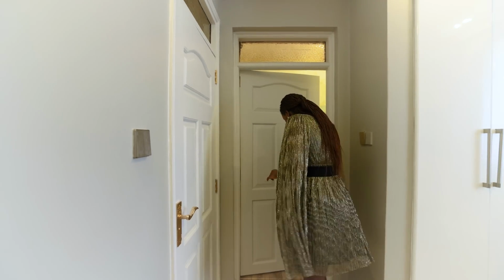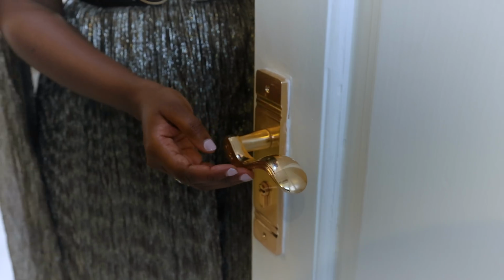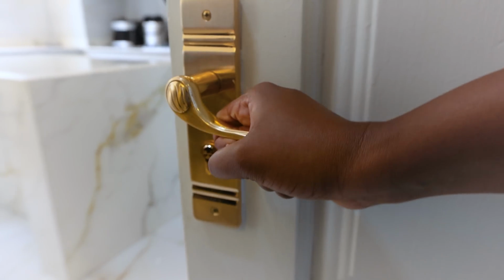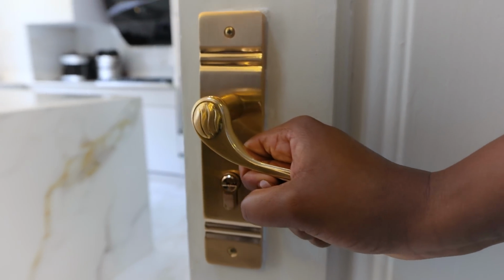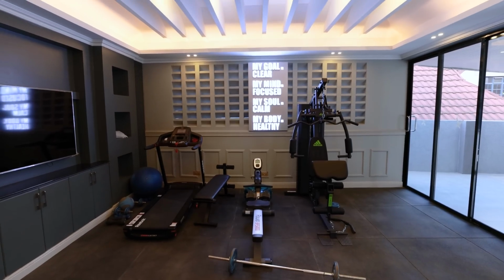So as we continue on, there's actually a few things that we might not notice as we are walking through. Things like the handles and the light switches. We'll get into that as we're going through. So beyond the door is actually where we have the gym, but we will not be going in there.